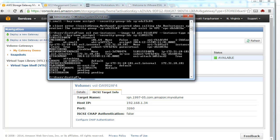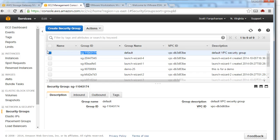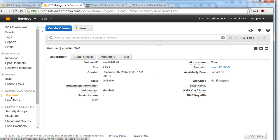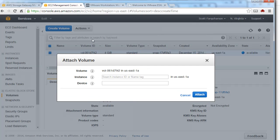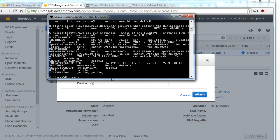And while that's being launched, let's go into the EC2 management console, and we'll come to our Elastic Block Store volumes. We can see that there is a volume here. Sorry, I think they're being hidden right now. Yeah, here it is. Scared me there. All right, so we've got one volume here that's created, and what we can do is just really easily attach this volume. Well, our instance is probably not ready yet. Let's see if our instance is ready.